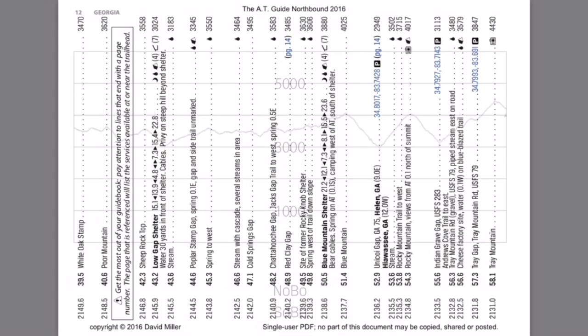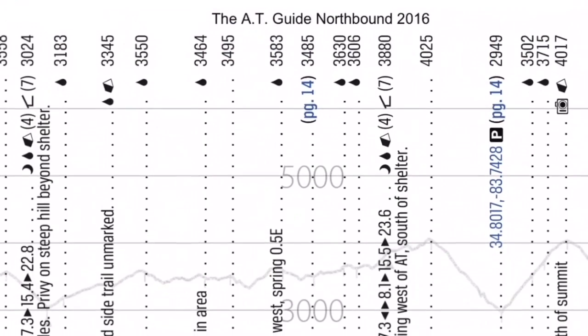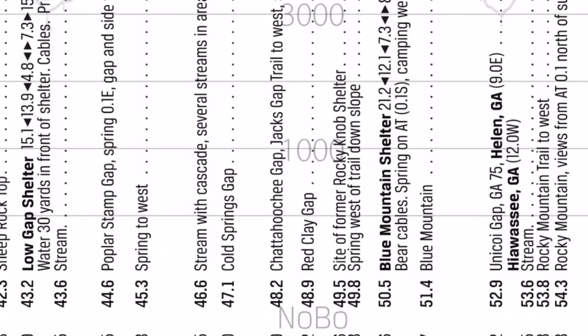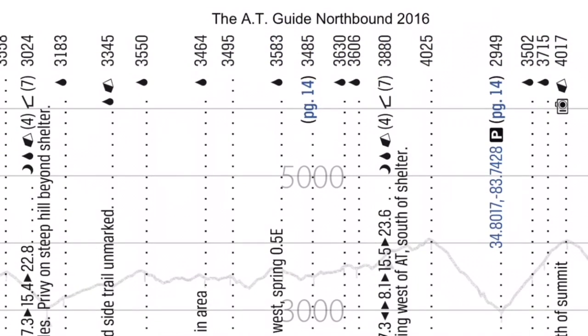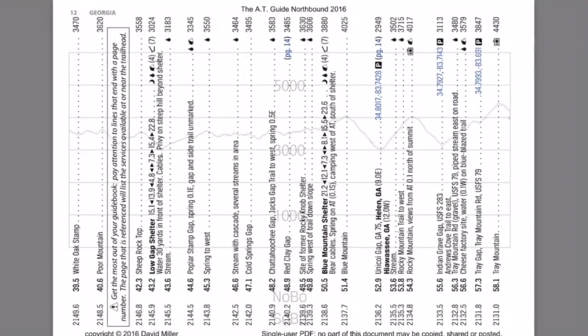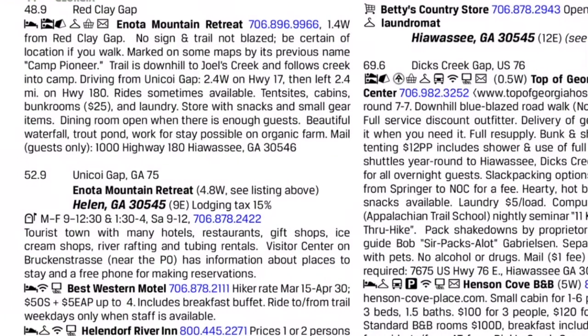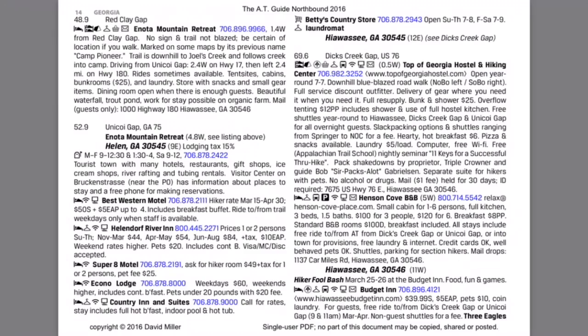Now, when you are looking at the waypoints, I did forget to point out that anytime there is a waypoint that has some sort of services or something important, it's going to tell you there's a page number attached to it. So right here, when I go to, looks like Red Clay Gap, mile marker 48.9, there's something going on there, and I'd have to go back to page 14 to see what was going on. So I'm on page 12 now, so I'm going to go up to page 14 here, and looks like there is a mountain retreat center over there, so I can actually stay there. Looks like I can pick up some sort of groceries or snacks. They'll do laundry. Anyway, another great thing about that, I wanted to point that out.